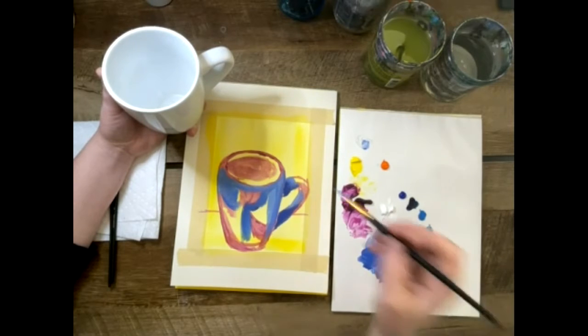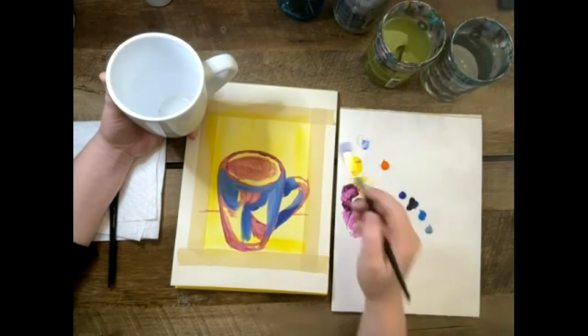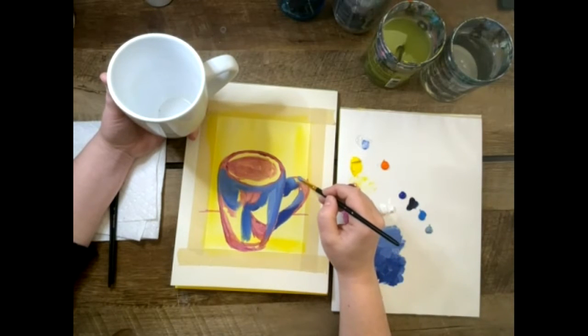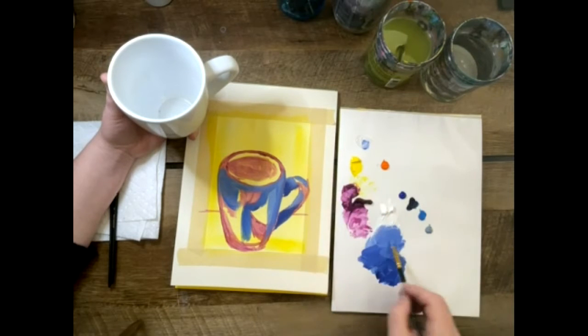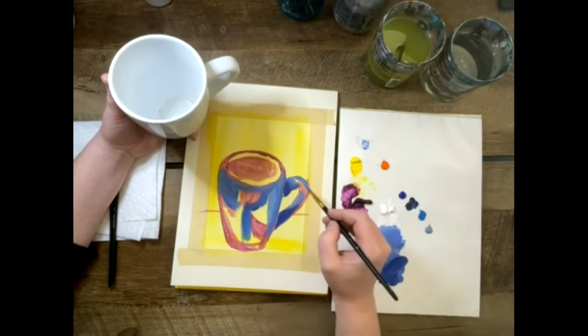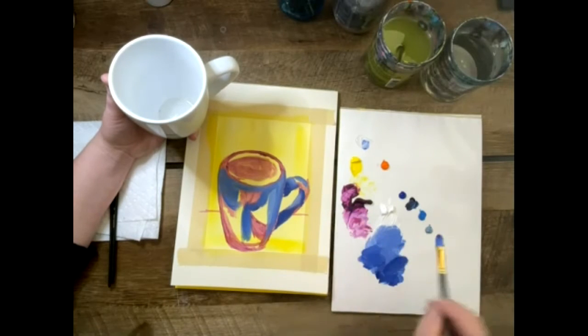So I'm hopping around a little bit, moving from dark darks to a little bit lighter. Like I said, it's not a perfect recipe, because the longer you look, the more you're going to see. So you may look and be like, oh, there's a dark I didn't notice before, so I need to go back to that dark. That's totally fine.